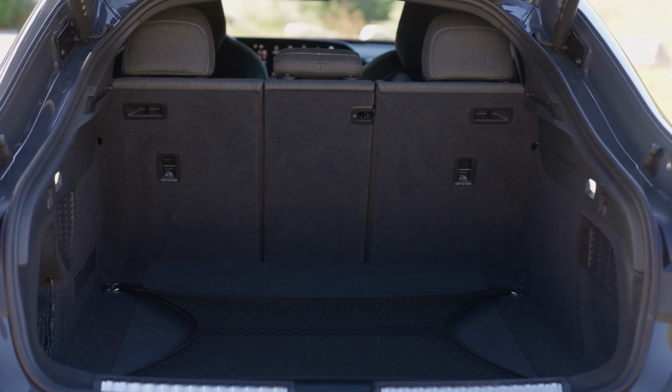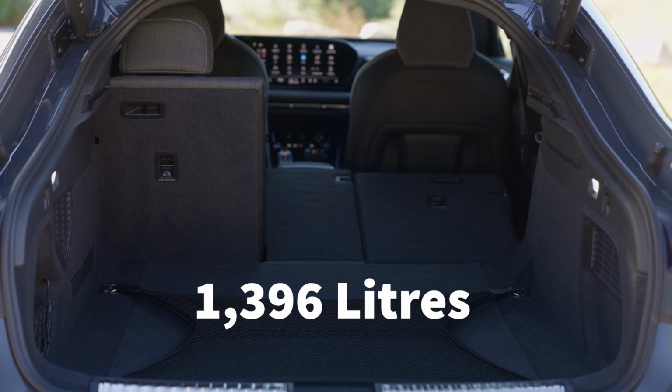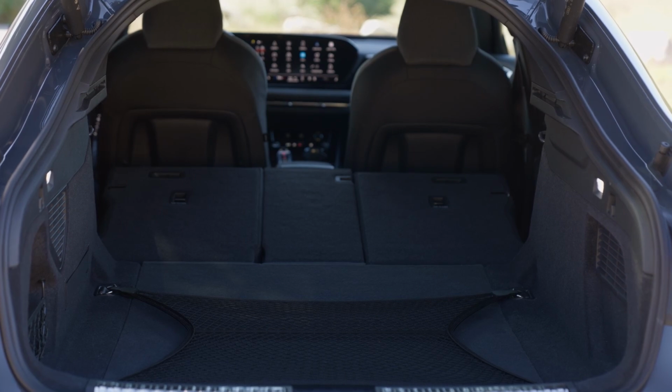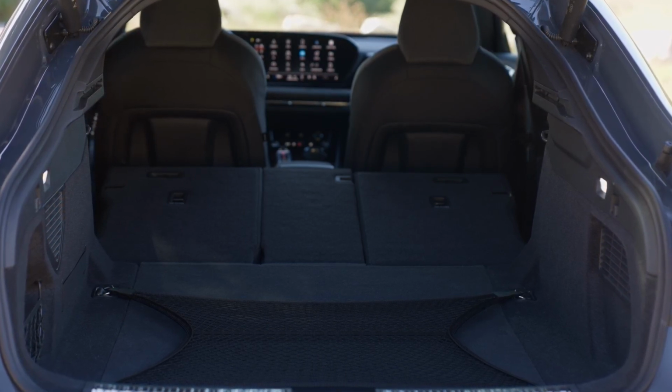Folding the seats down, and you are welcomed with 1,396 litres. Getting items into the boot now is much easier than before because of the opening, which makes it the most practical car in this segment, which is a very good thing against its rivals.